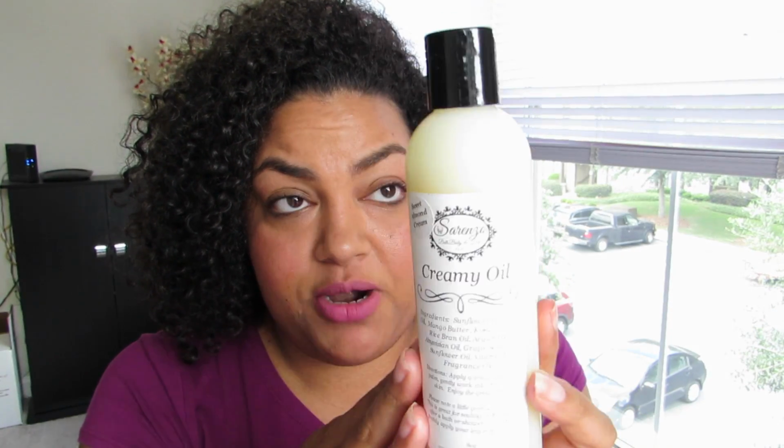And it really helps my skin stay super moisturized throughout the year. I actually started doing it in winter, and it kept my skin really, really moisturized, and I just carried it over. I really like doing it. So I essentially got this for that purpose. And it's nothing but a whole bunch of oils, and it smells amazing.